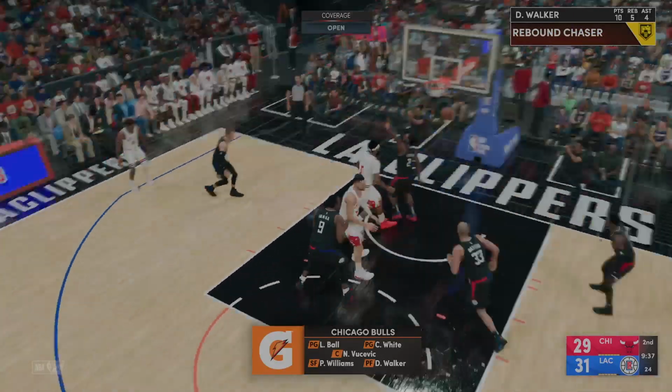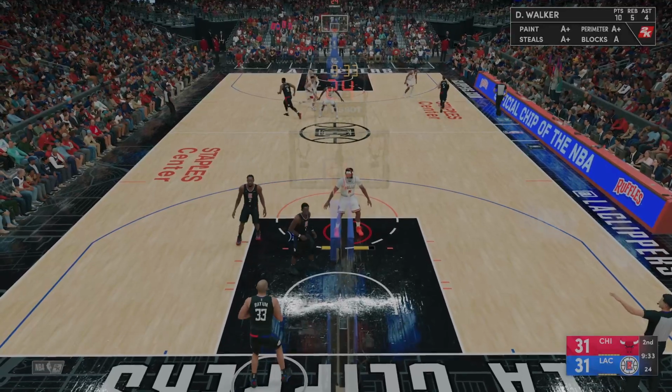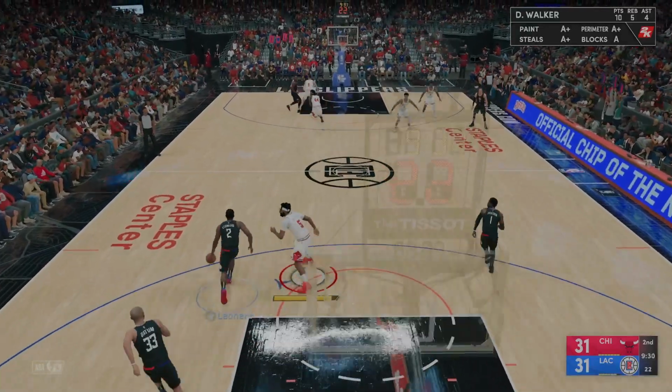Then it's Williams. And it's Vucevic in at the center, locking down the middle. On the sideline, let's catch up with Hall of Famer David Aldridge.